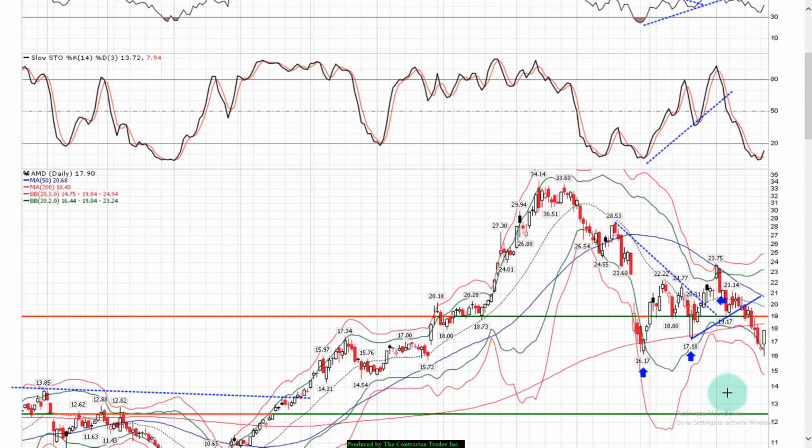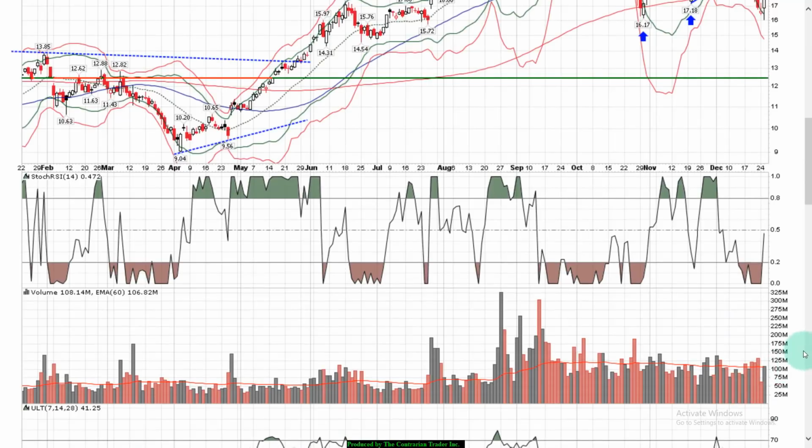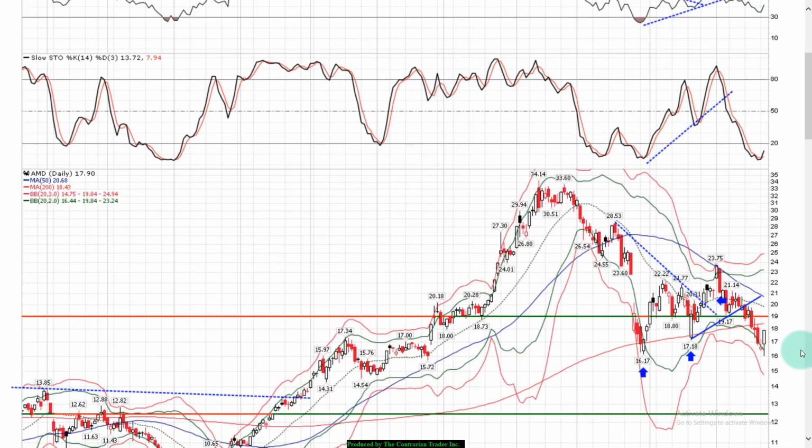Daily chart. Bullish key reversal on the day. We have resistance right at $19 per share, and we have two critical moving averages to contend with. One is the 200-period moving average. Two is the 50-period moving average, which is declining. Volume was not great. So right now, I would not be a buyer of the shares.